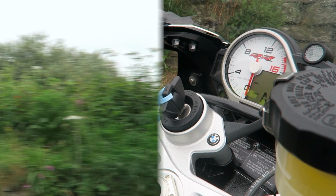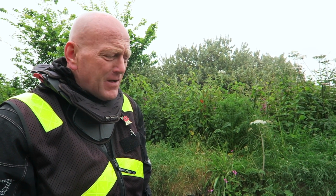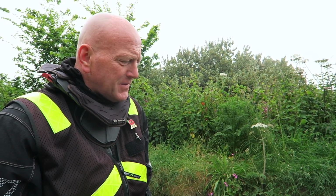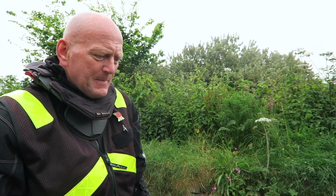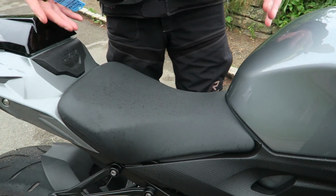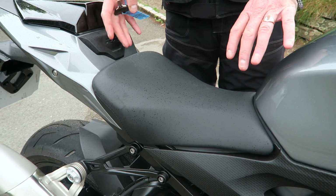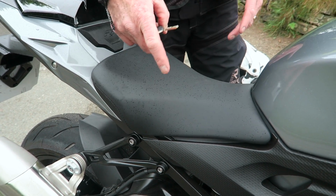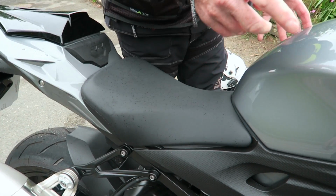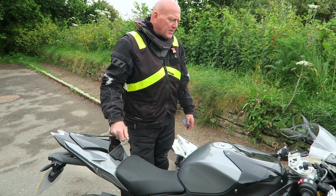Would you go touring on this? I bet there are some people that would. I wouldn't. I think I'd have to go and avail myself of the NHS hip replacement service if I had to. What was the seat like then? It was comfy, was it? You feel really quite encased in it, and because your feet are quite high and you're leaning on this, you're almost squashed into the riding position, but it's very snug.